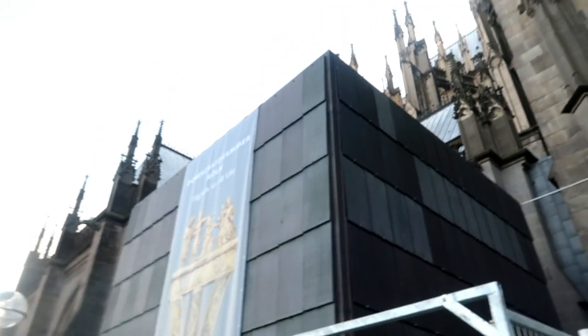It's big. I can't put it to size, like how big it is. It's enormous, but it's really gothic and it's really nice.